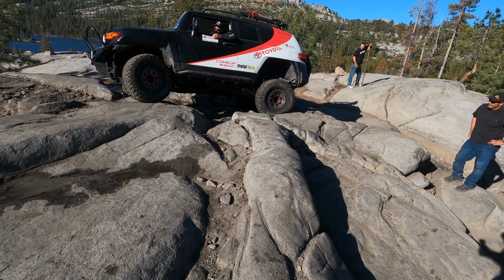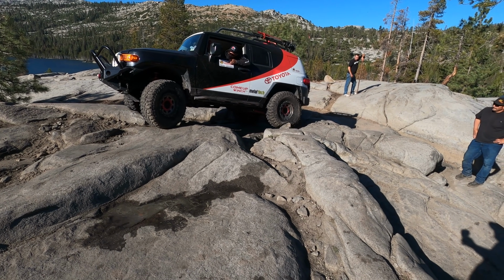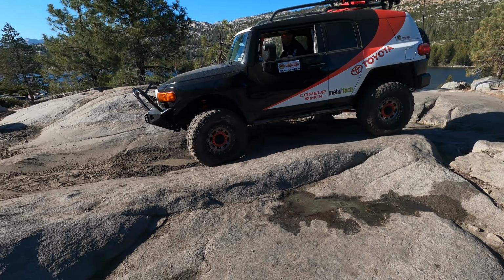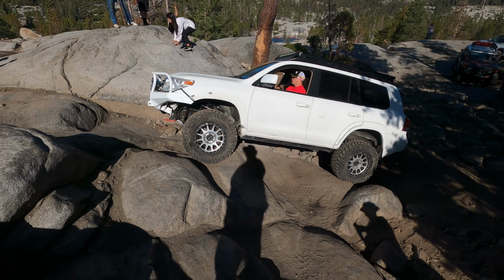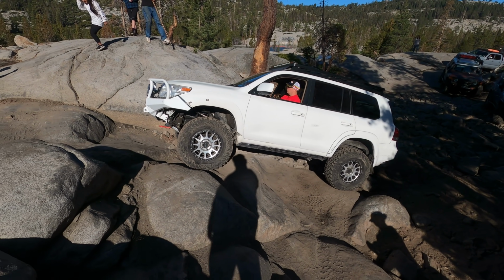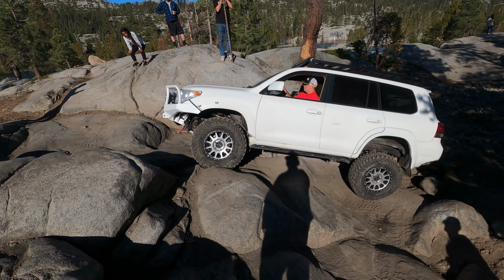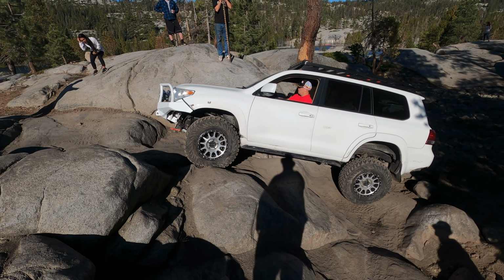You're gonna come up in a second. There it is. Piece of cake. The 200 is a big chunk of steel to be taking on the Rubicon. The wall on the passenger side was a real threat.